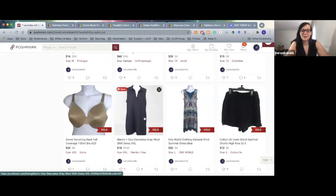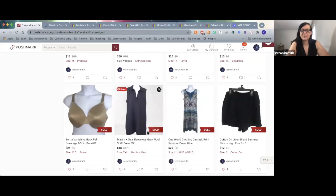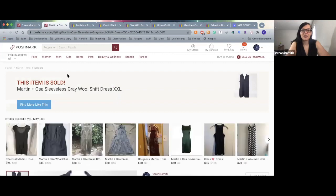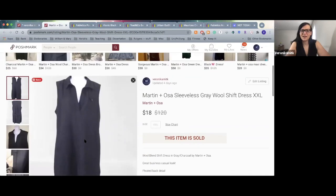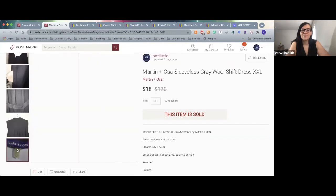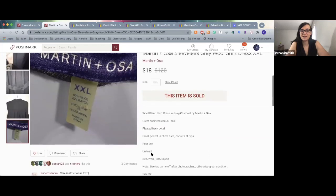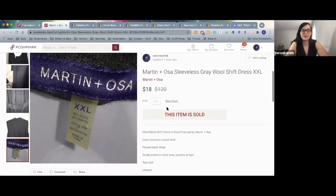Okay, this next one sat forever. This Martin & Osa sleeveless gray wool shift dress in a size extra, extra large. I got this from the bins pretty much a year ago. I think I've had this for about a year at this point, maybe even longer. I had it listed higher initially because I think it is a good brand, and it's a wool dress and it's a good size. So I don't know what happened here. This was the tag. This little plasticky type label actually came out after I took the photo, and I did put that in the listing down here, so I hope this is not going to be an issue.